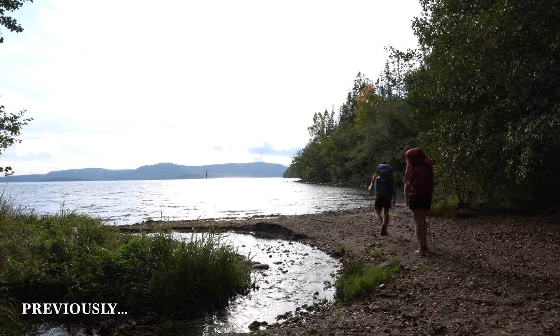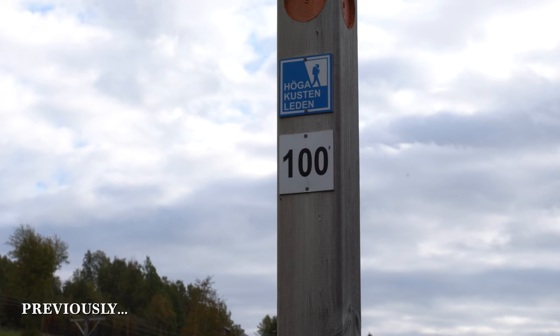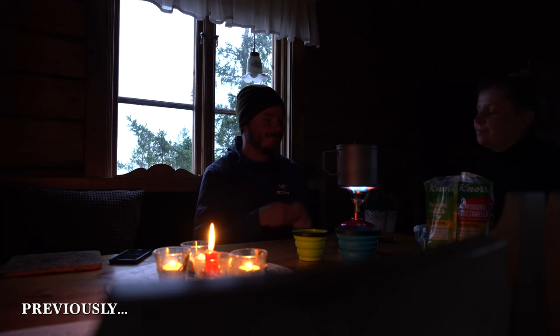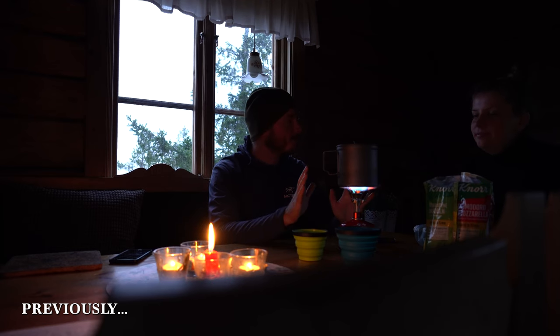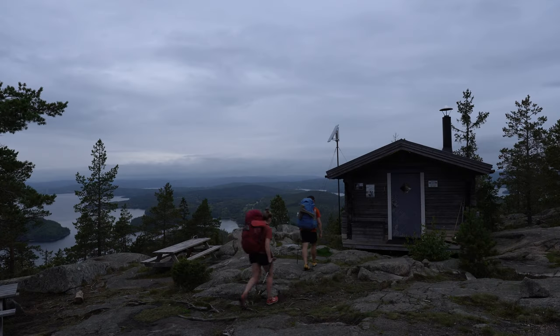Previously on the Höga Kustenleden. We hiked along beautiful coastal areas and crossed the 100 kilometer mark, which meant we were almost at the end of the trail. We decided to take a little detour towards one of the most beautiful and relaxing cabins we have ever been. In 8 episodes, we are taking you along this beautiful trail.